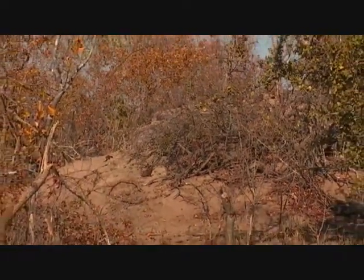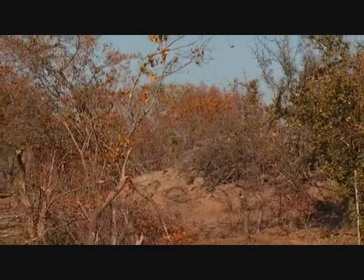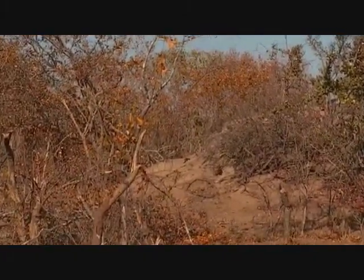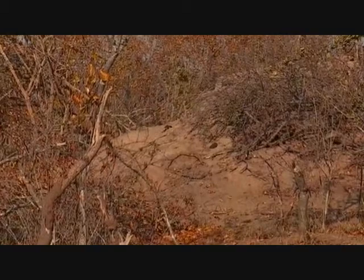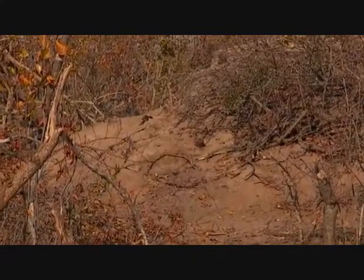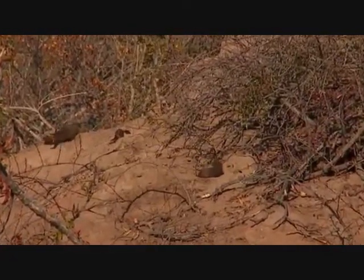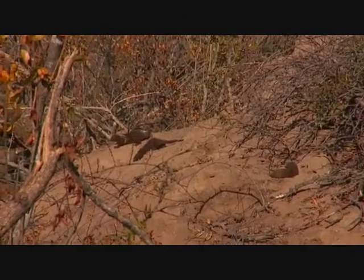They will eat anything from beetles to scorpions, spiders to termites, centipedes. I don't think they eat millipedes unless it's the only insect that's available. But definitely everything else. Even small snakes. But right now they're just enjoying each other's company and enjoying the warmth of the sun. Stretched out.